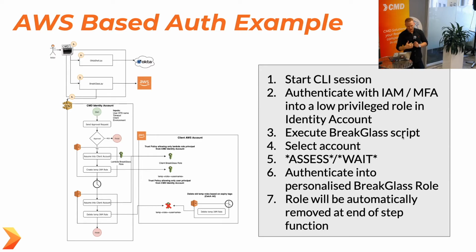So what happens from there? I execute a script. I choose which customer I need access to. The role that I have also has access to kick off a step function within AWS. That step function kicks off an automated workflow. That automated workflow sends a Slack approval request to a secure Slack channel where a small number of approvers are in. They choose yes or no that I have access to that account. The step function gets that approval, continues, moves to the next step, and adds a role in the customer account specifically for me. That's key because it's a named role for me, adam.durbin@cmdsolutions.com.au. Only I can use that role. I'm not breaking glass for every single person in CMD, just me. Multiple people can do it at once. And then it waits. The step function pauses for 24 hours and then after 24 hours removes the role.